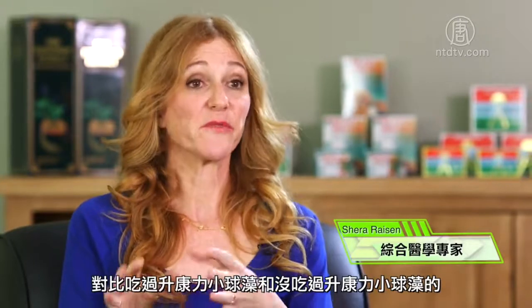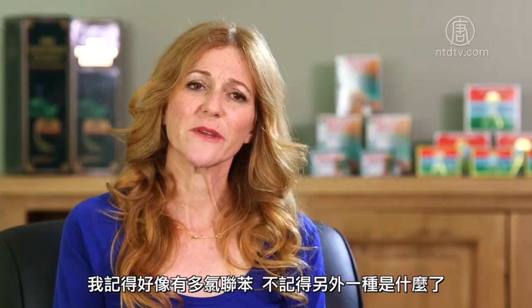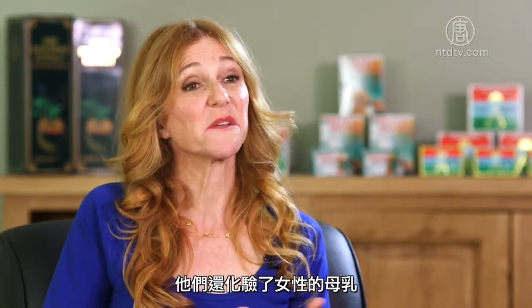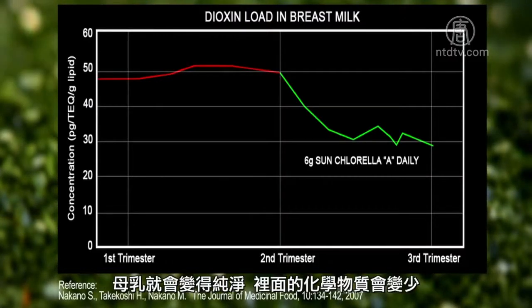There were interesting studies looking at the cord blood of babies from women who took the sun chlorella and those who didn't. Certain measurements of toxins, I think it was PCBs, and I can't remember the other name, but PCB is a really common one, that unfortunately you already see in cord blood tests. But in the group that took the sun chlorella, their babies had way fewer toxins in the cord blood, and they also measured in the woman's breast milk. When she had taken sun chlorella during pregnancy and took it in an ongoing way, the breast milk was purer and had fewer chemicals in it.